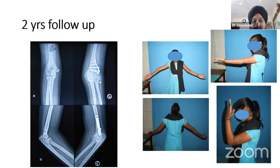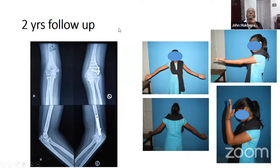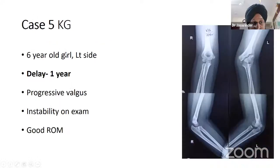Okay. So this was a 2 years follow-up for this patient, and we can see that there is some loss of movement. There was a little 20 degree more flexion possible post-op, but her instability had completely corrected after the surgery. And the deformity is also corrected. So almost similar case, we'll not discuss here.